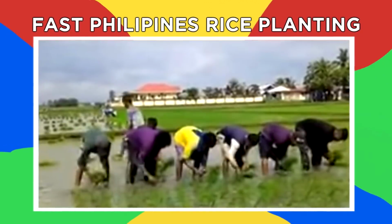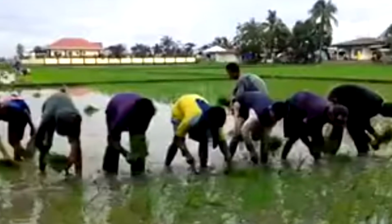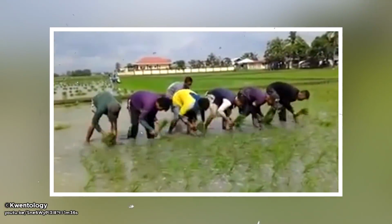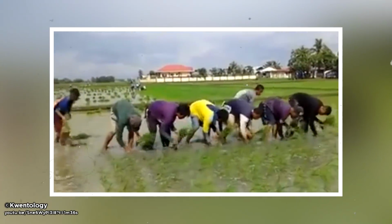Fast Philippines rice planting. Rice planting is a difficult job, but some farmers in the Philippines have found a method to speed up the process. They whistle while they work. While they harmonize, they plant the rice in sync with the rhythm.